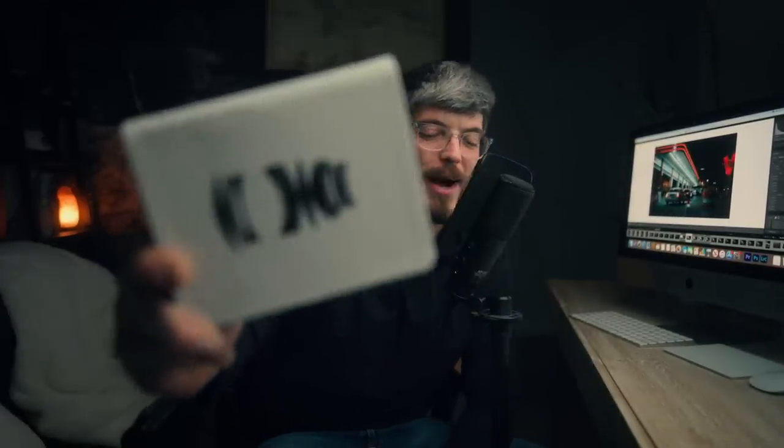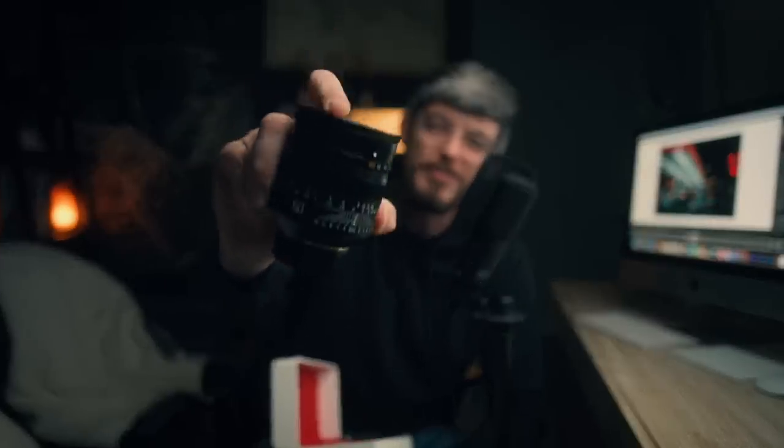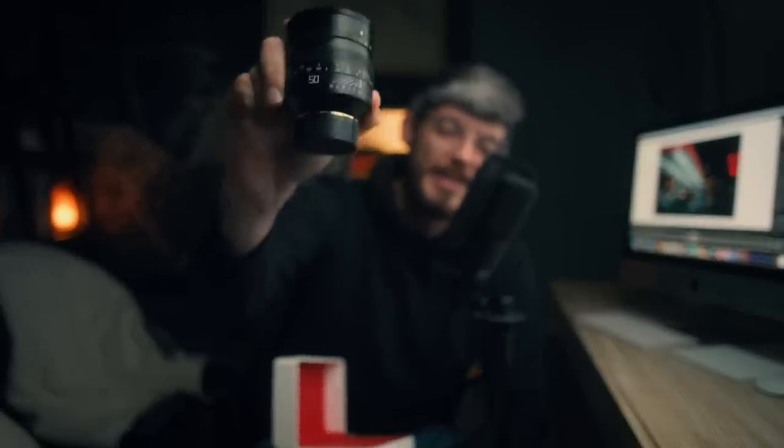I cannot lie, I was very skeptical when I got this box in the mail. I know nothing about this brand, TTArtisan. They sent me an email and said, hey, do you want a 50mm 0.95 lens? Of course I do. Got it in the mail, was very impressed by this box right here, and was even more impressed by this lens. Fully metal, really heavy, feels robust, feels like something that is very expensive, but it's not. $755 compared to the Leica $12,000 version of this had me skeptical, I'm not gonna lie.